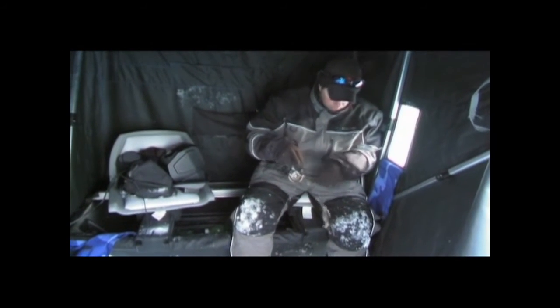Got him, yeah! That fish came through the ReelWeeds. Just a little guy, but he's a scrapper.